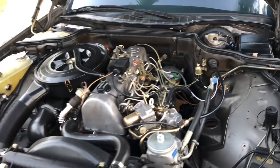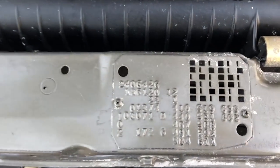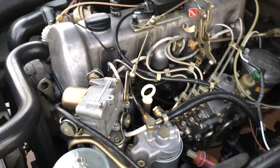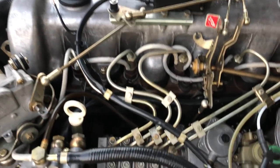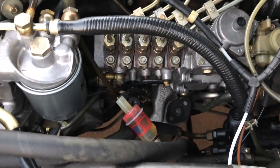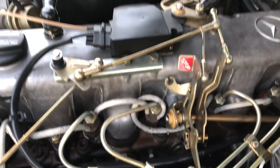Under the hood here, we have what is all original, and I believe this is going to be a 3-liter, 5-cylinder fuel injected engine, a turbo diesel engine, excuse me. Whatever. 120 horsepower, 123 horsepower this engine does produce. Still an awesome beast. Has many, many miles and lots of love to give to its new owners.